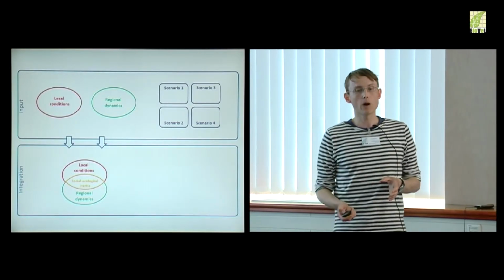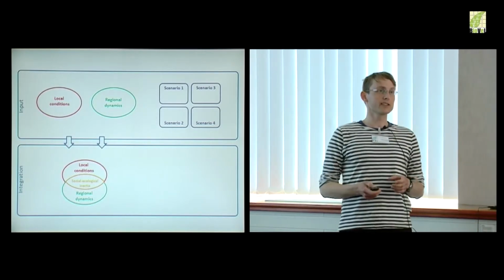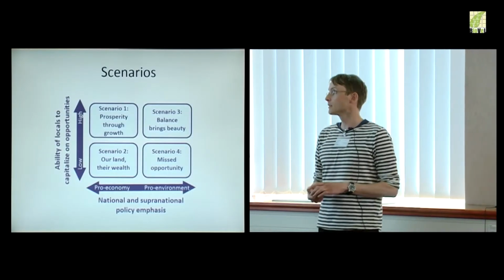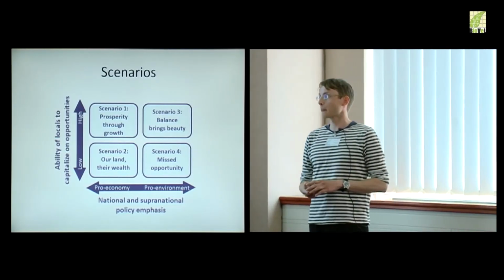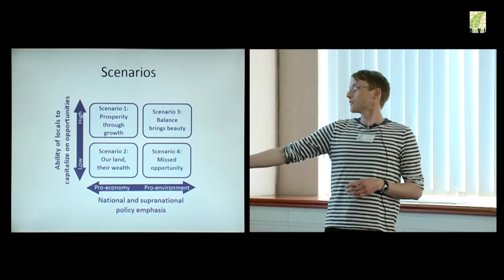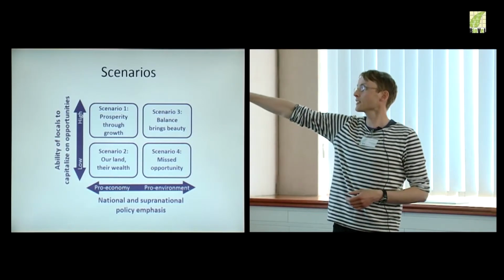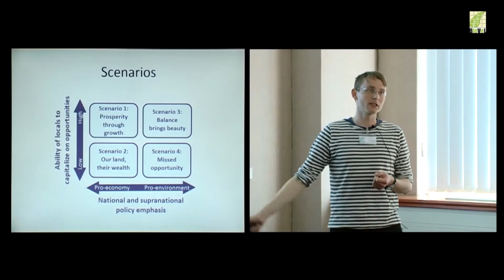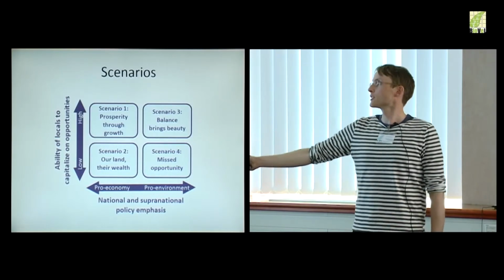And for this, we developed scenarios, also with the local organizations and stakeholders in workshops last year. And our scenarios are structured like that. We have two main axes. One axis describes an external uncertainty, which is the national and supranational policy that can be pro-economy or pro-environment. And we have a second axis that describes more or less the internal uncertainty, namely the ability of locals to capitalize on opportunities. And within the space of these two axes, we have four scenarios.